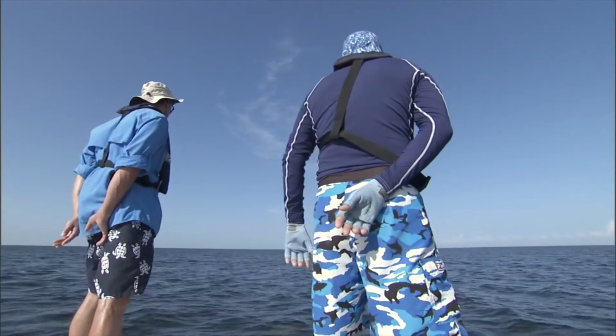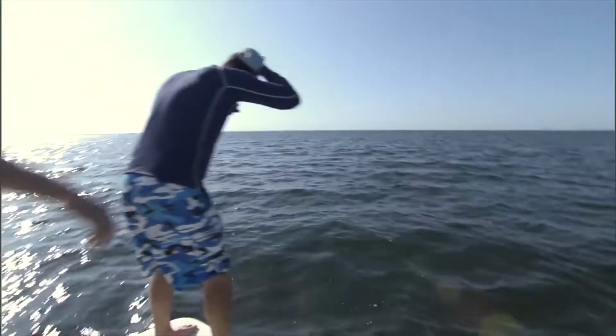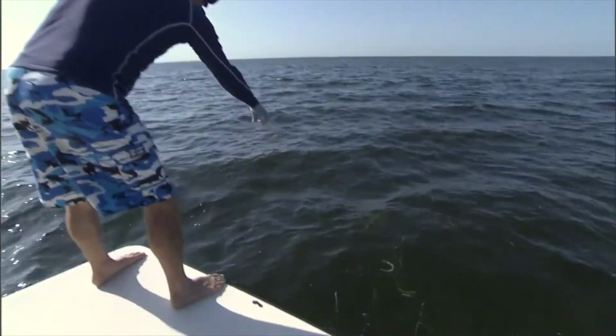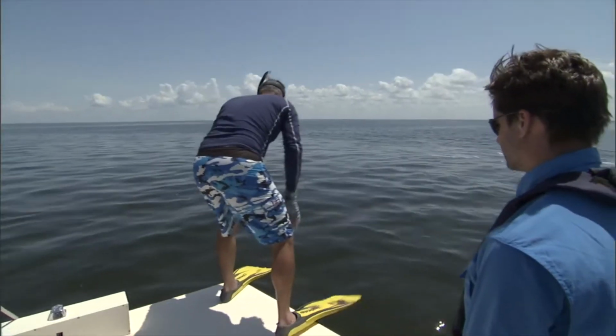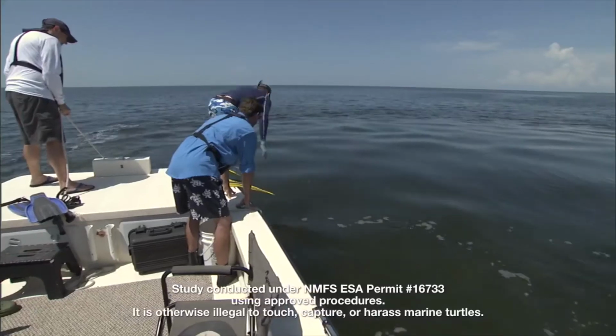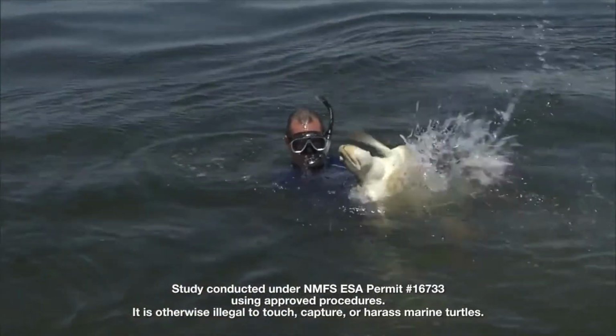So some animals then we will target to capture for satellite tracking. Greens are really difficult to capture. They're very fast. They make a lot of quick turns and it takes a few minutes following them to finally catch them. And we're also targeting Kemp's Ridley sea turtles. Kemp's Ridleys are a little more docile in the water. They don't have the speed or endurance, and so we'll follow them for a short bit and they'll usually settle down on the bottom before we can get into the water and capture them.